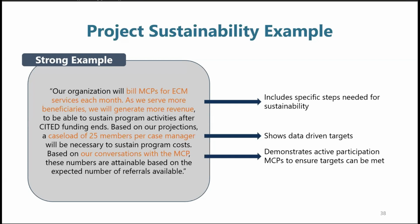So this example includes specific steps needed for sustainability. You're going to be able to provide services to more beneficiaries, which will generate more revenue. It shows data-driven targets. It shows that you understand and have looked at how many referrals you're really going to be able to get, and how that will affect caseloads and be sustainable.